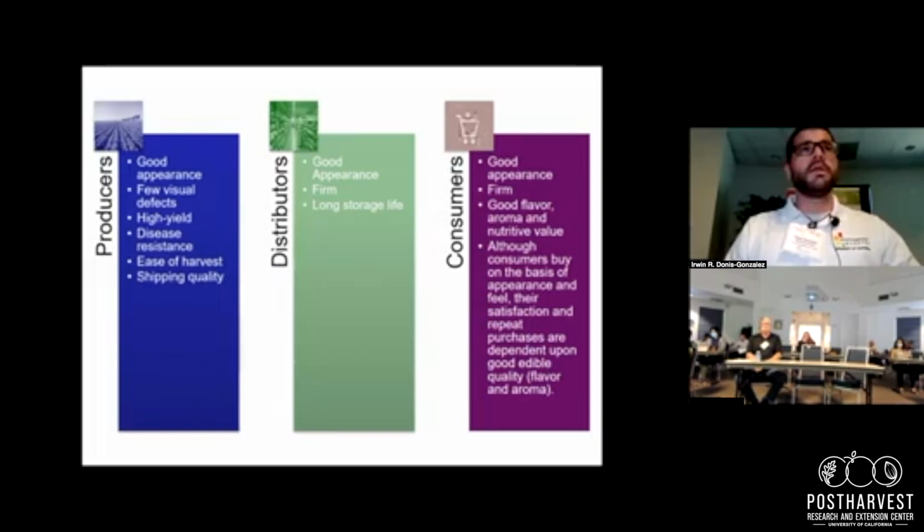Basically, also quality is defined depending on which segment of the production you are in. In terms of producers, a producer wants to have a product that has good appearance, a few visual defects, but at the same time that it's a high yielder, that it's disease resistant, easy to harvest, and it's concerned about its shipping and harvesting quality. The distributors, on the other hand, when you go to any Nugget or Walmart or whatever, they're basically concerned about less. You know, they want good appearance, they want it to be firm, and they want it to store well.